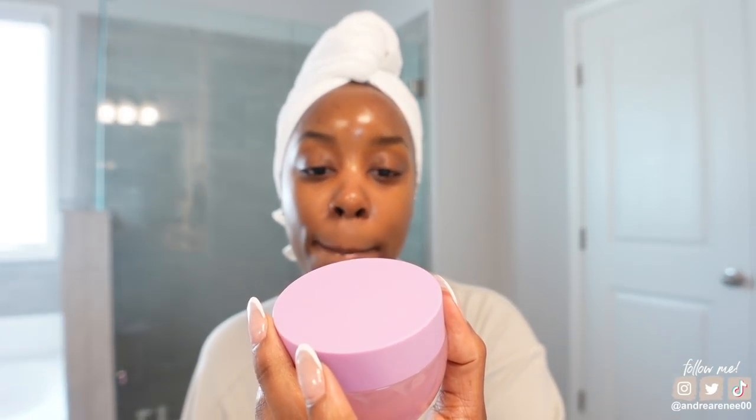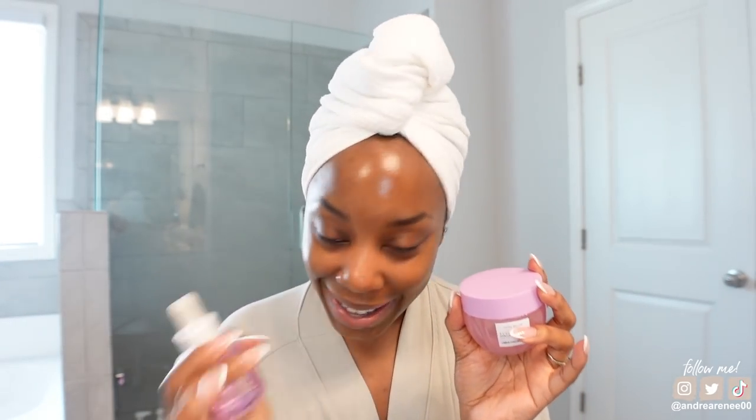I was using this with the Glow Recipe Plump Hyaluronic Cream. So these are the two products I was using non-stop when I purchased this, and it was like magic, y'all. Obviously it has a 12% AHA and 3% BHA, which is really good for the skin, but these two together literally gave me glass skin. Like, it cleared my skin up. They were just the best products that I was using at the time.